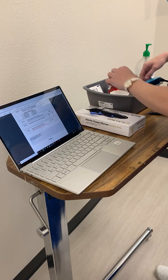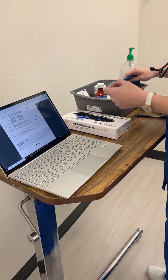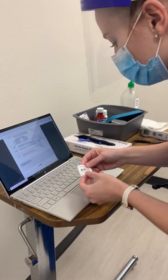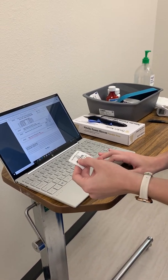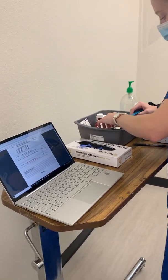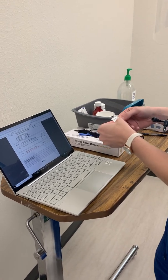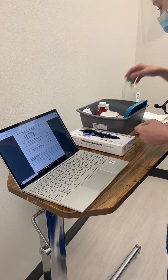And then the digoxin right here. So I've done my dimensional analysis again, and this is 0.25 milligrams, but this is 250 micrograms, so that's the same thing. So this is 1 tablet. And then I've confirmed that the expiration date isn't out of use, there are no rips or tears, and that it's going to be given orally.